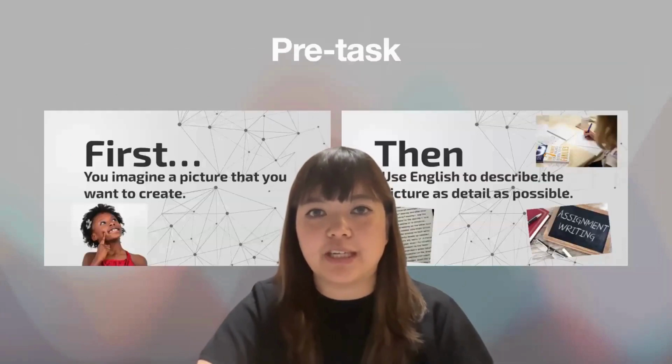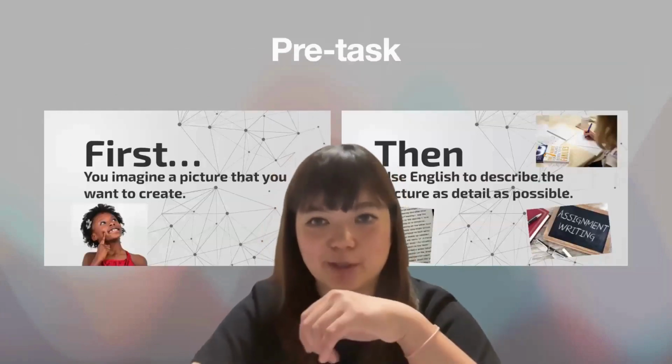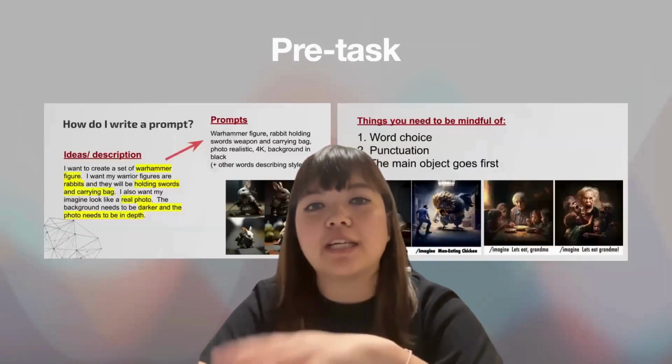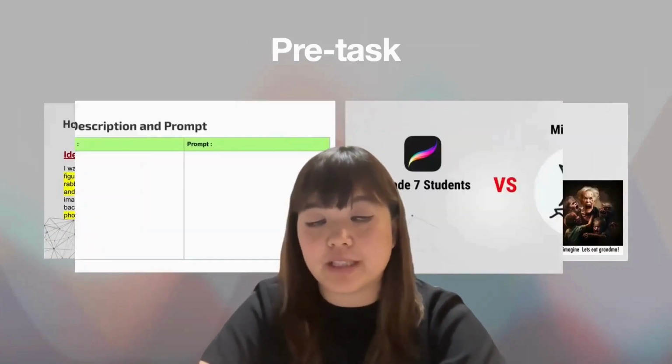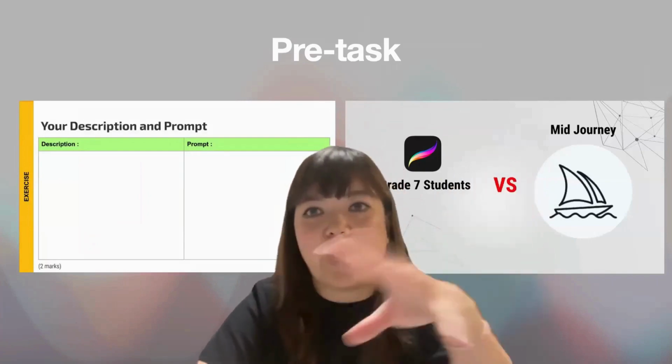Then after they got a very basic idea of the descriptive writing skills, they brought it back to the ICT lesson. We tried something fun. We taught them how to translate the descriptive writing into prompts and then generate a picture. This is number one. But number two, we pair up students and we ask A and B, let's say A and B student, okay?